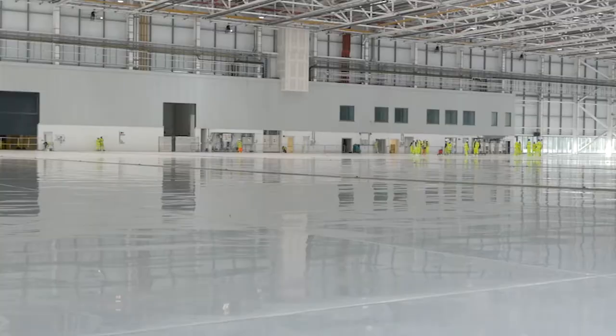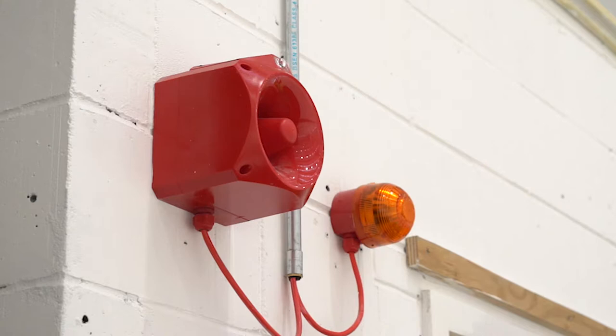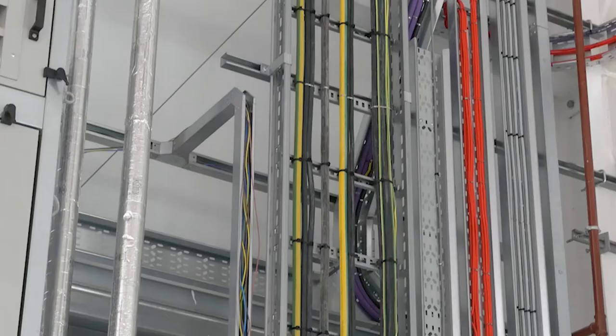Within the hangar, we've got 15,000 metres squared of floor space, which we've coated in this white Sika resin floor. General works consist of a significant mechanical and electrical package of works, which includes lift installation, fire engineering, and installation of heating and cooling services and equipment.